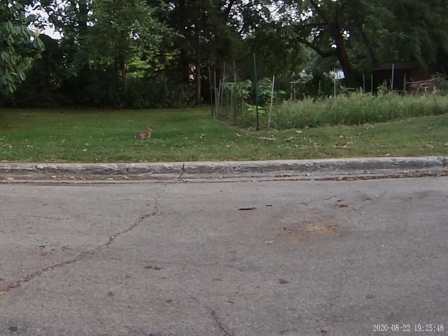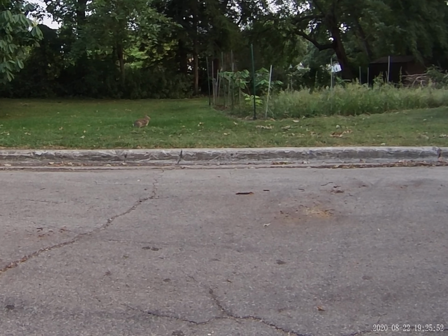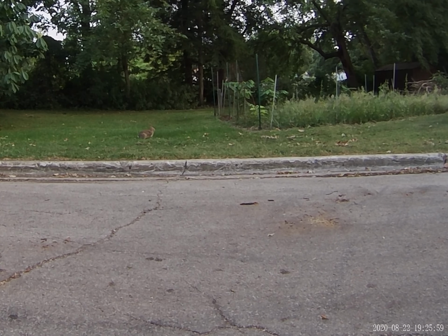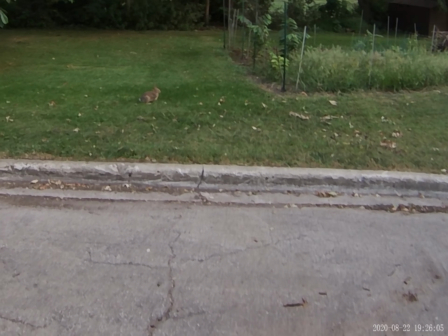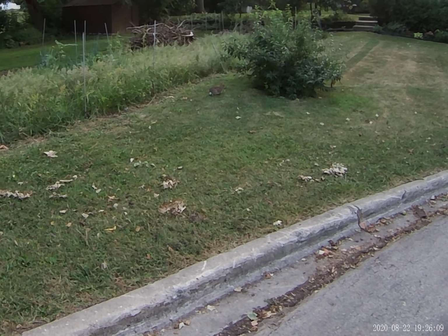And as I approach it, it's going to run away. And I want you to notice that it's going to flash its white tail. And that is a signal to predators that the rabbit sees you. And so don't waste your energy chasing it because you lost the element of surprise. See? And there we go.